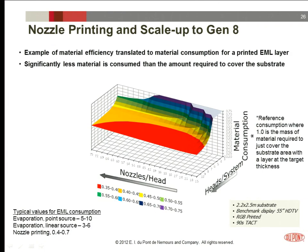Now, if you think about material consumption for a printed layer, here, this is the material consumption axis, and the reference here would be 1.0. 1 means where the mass of the material that's needed to just cover the entire substrate area with a layer at the correct thickness is 1.